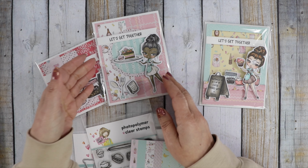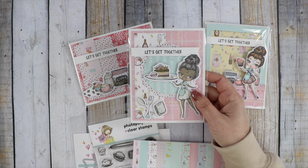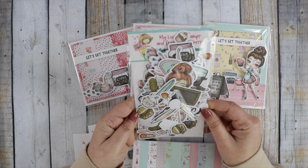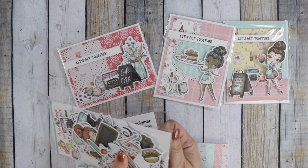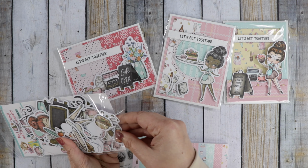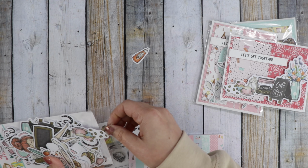That one's done with the stamp set, and these two are done with the ephemera pack. So there is also a coordinating ephemera pack that is filled. It has so many items in here. We've got the waitress girl. There's like so many in here. And then we've got all kinds of stuff for your little restaurant. We've got ketchup.